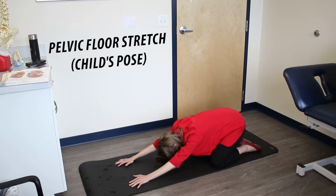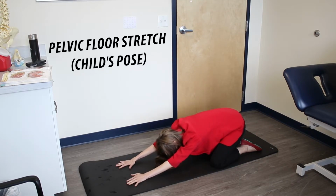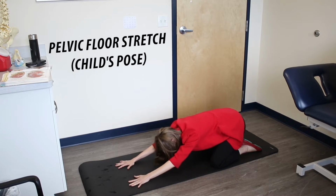You're not going to bear down, but you're thinking about letting your pelvic floor kind of move down towards the wall. You can make this a little bit easier by adding some deep breathing and do some diaphragmatic breathing by breathing in through your nose and out through your mouth. Focusing on letting your rib cage move and not necessarily your chest.